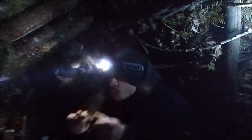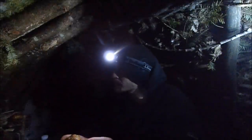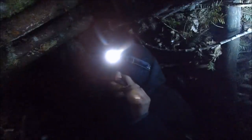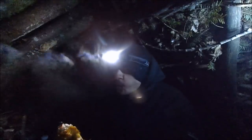Takes no time at all. Look at this beast. Oh my goodness, I haven't eaten all day. I've been getting ready for this trip and driving and hiking through a foot and a half of snow. Hell yeah, here it is though. Boom. Oh God, yeah.